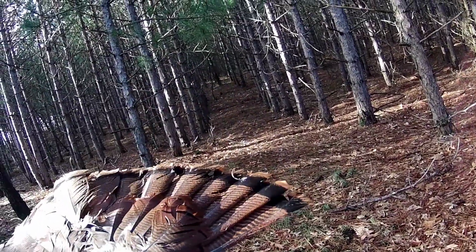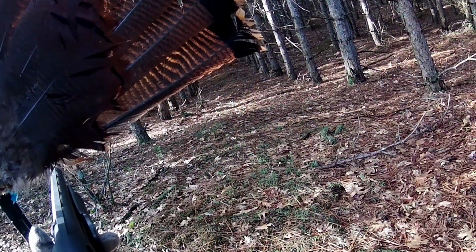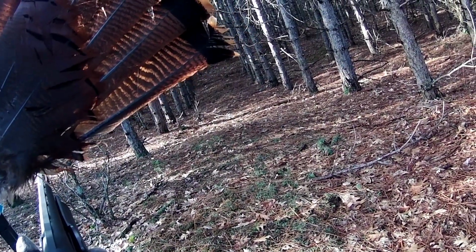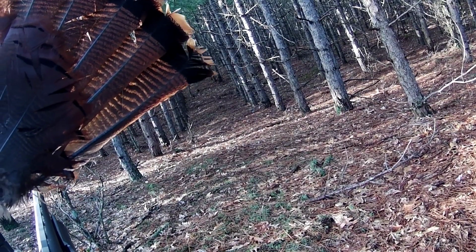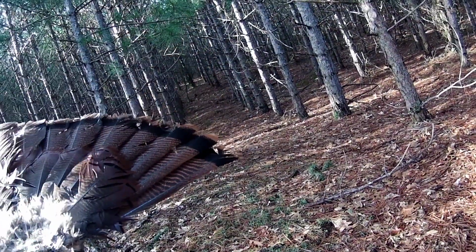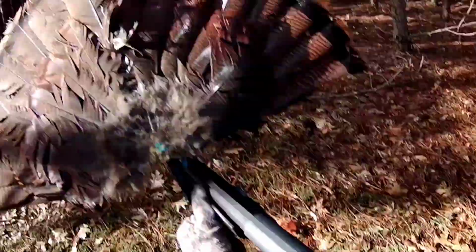And once you get inside their comfort zone, I found anywhere from 40 to 60 yards maybe, sometimes 80, it kind of depends, then they'll either get mad or they'll get curious and they'll come closer to check you out. I've had them come really fast into this. I've called them away from live hens into this setup, and it just works really good.